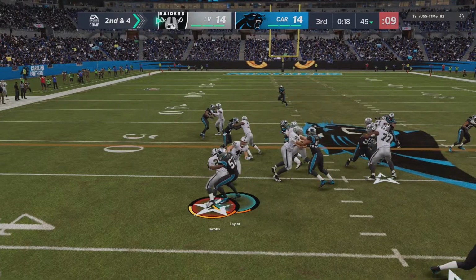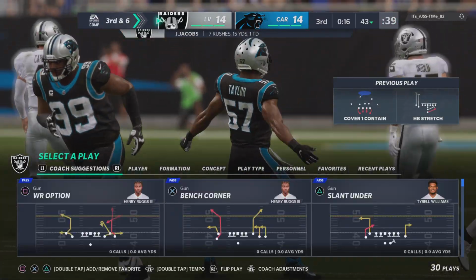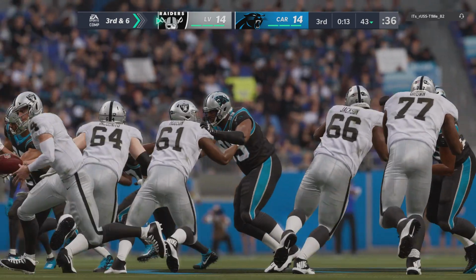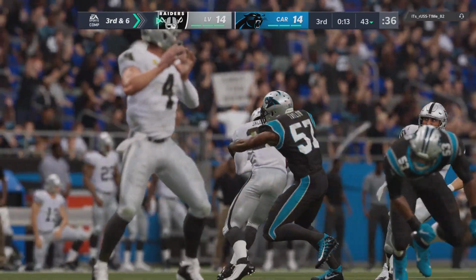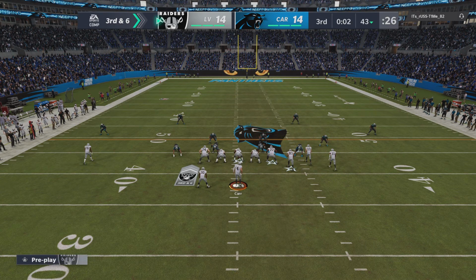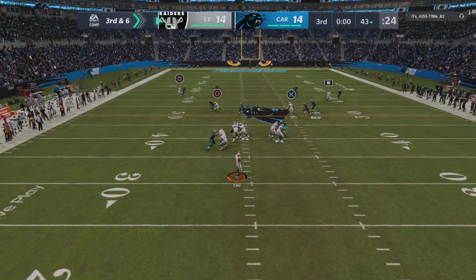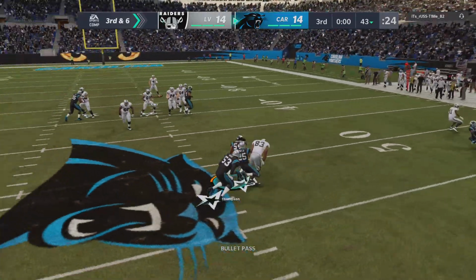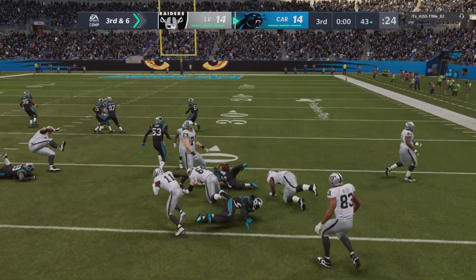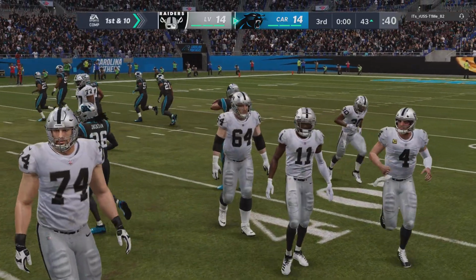On 2nd down now, it's Jacobs, and it's been like this all night long. Nowhere to run as they stop him behind the line. It'll be a loss of a couple on the play, so now 3rd down coming up. Throwing on 3rd down. The ball popped in the air and intercepted. It's Shaq Thompson here with a pick. And it's a big turnover there on the final play of the quarter.